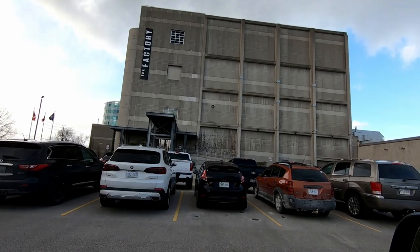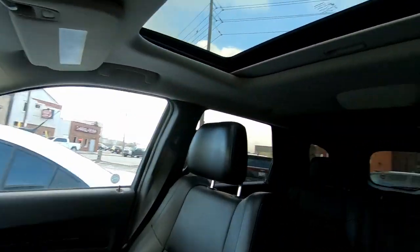Well, that's going to do it for the factory here in London. In case you ever wonder where it is, it is called The Factory, and it's on Kellogg Lane, just off of Dundas. I'm pointing like you can see. The main road over there is Dundas.